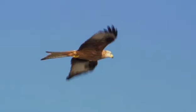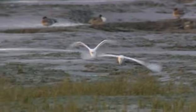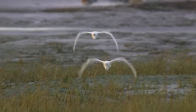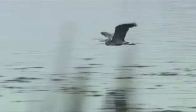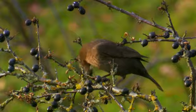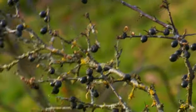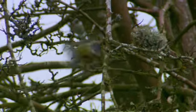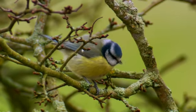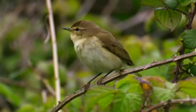While some birds, like the buzzard and the red kite, glide or soar using the air, other birds, like egrets and herons, produce their own powered flight by constant flapping. Many of our smaller birds generally spend little time in the air. They simply need to make short flights from one perch to another.